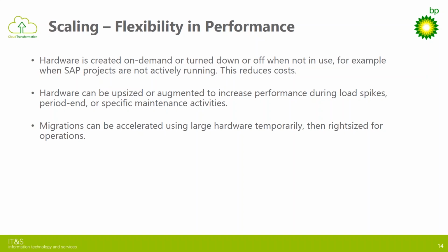Another great example is during migration. So we can throw a very large, powerful server and the fastest storage at a database transformation, and that can reduce the migration window. And then we can resize the servers and storage back down to reduce costs for normal operation. So for one of the larger systems we're moving this year, our initial timings were for a week-long outage, but with larger hardware and tuning, we've reduced that down to under 24 hours, and we're working to improve on that further.